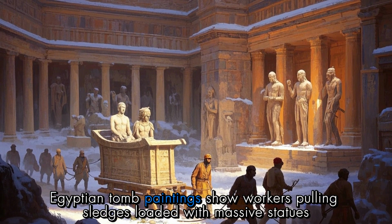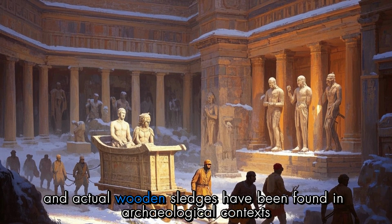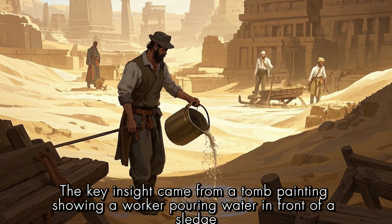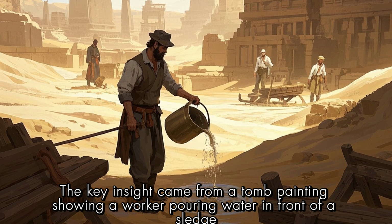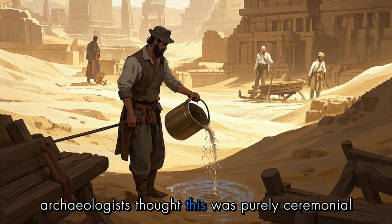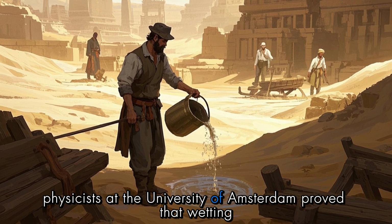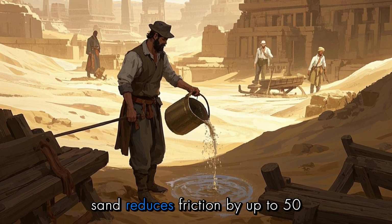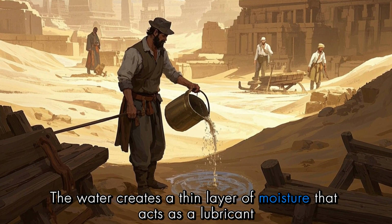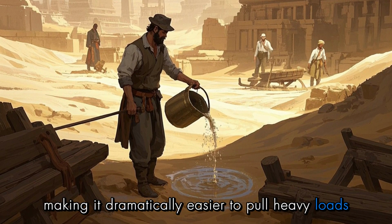Egyptian tomb paintings show workers pulling sledges loaded with massive statues, and actual wooden sledges have been found in archaeological contexts. The key insight came from a tomb painting showing a worker pouring water in front of a sledge. For years, archaeologists thought this was purely ceremonial. Then in 2014, physicists at the University of Amsterdam proved that wetting sand reduces friction by up to 50%. The water creates a thin layer of moisture that acts as a lubricant, making it dramatically easier to pull heavy loads.